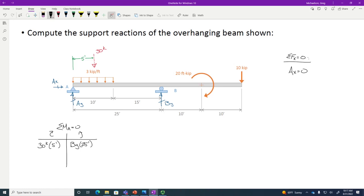Now, the kicker of this problem, this right here. So I guess the first question is, does it contribute moment? Does it generate moment at A? Yeah, it's a moment. All right? Which side of the table does it belong on? The left or the right? Belongs on the left, right? It's literally a moment. Now, what's the moment arm?